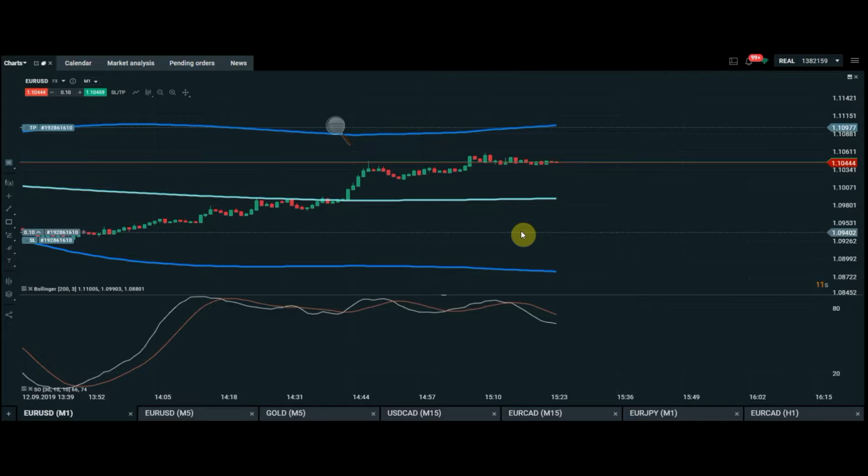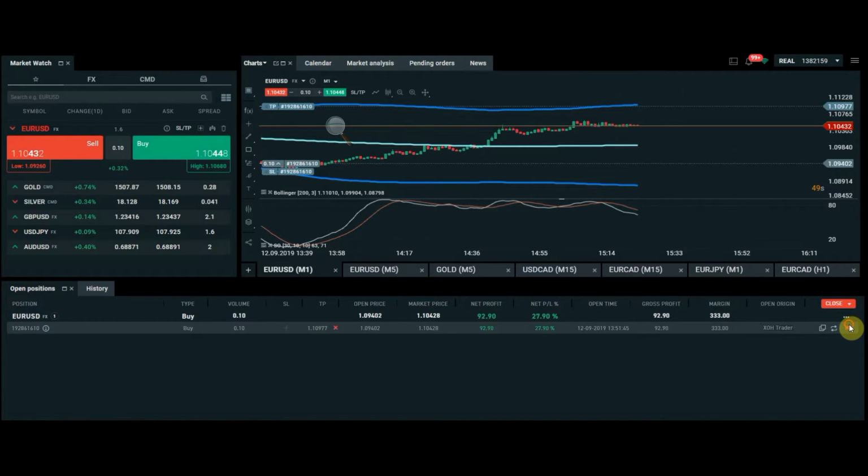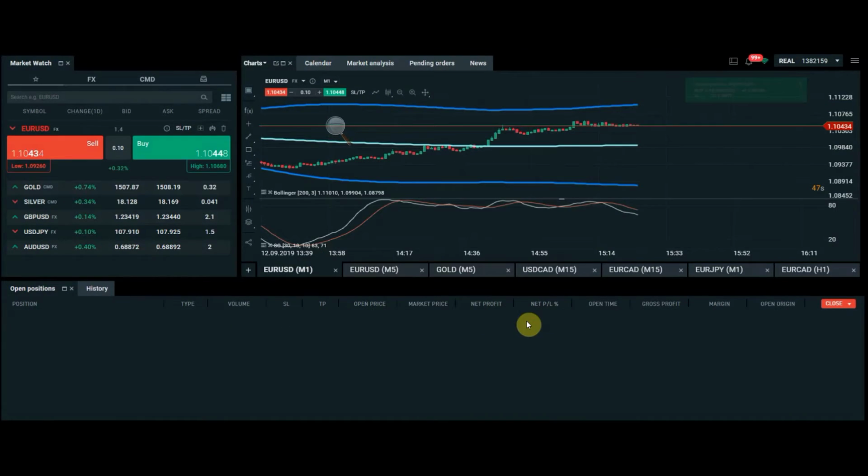I was just looking at this because I saw the euro news came out earlier, and I just wanted to see what it was causing to the markets. And then I noticed these Bollinger Bands became quite spread apart. So I'm going to close this trade out manually now, and we're going to take it from there. So let's go back to our charts, close the trade, and that's taken the profit.